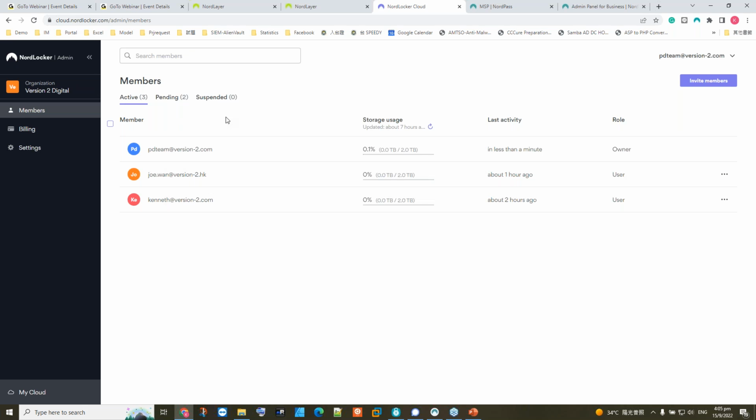I can see who the users are, and by default, each user has 2 terabytes. I think that's pretty enough, right? You know how much it costs for Google, right? If you get a 2 TB Google Drive, it's not that cheap. And it's not encrypted, right? Also you can grant some rights to users, or suspend a user. Okay, so it's simple. Let's go to the demo.